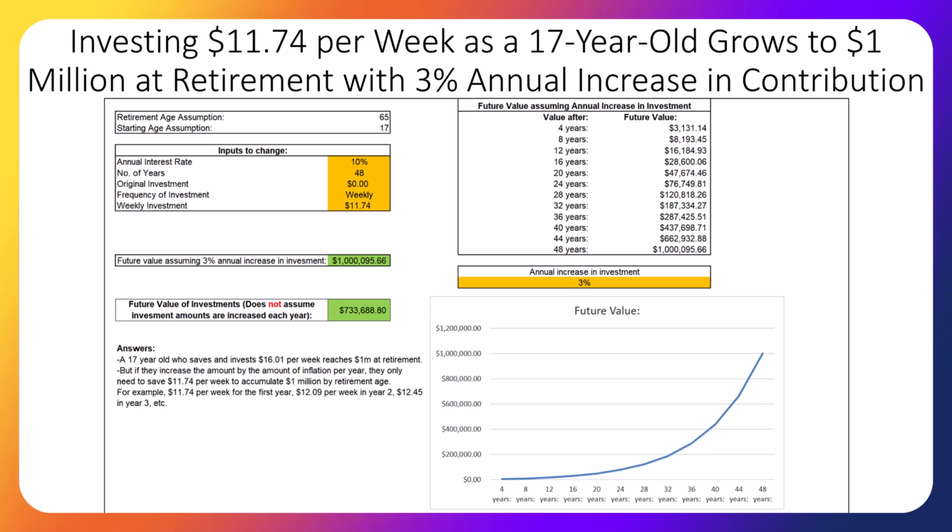Of course, since most people's annual salary increases each year by the amount of inflation at the very least, I assumed the contributions would increase by 3% each year, which is around the historical rate of inflation. That means in the second year, it's assumed that the person invested an additional 35 cents each week for a total of $12.09 per week instead of $11.74.